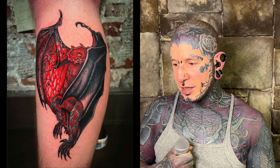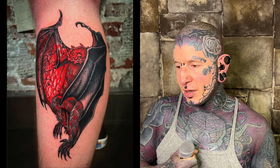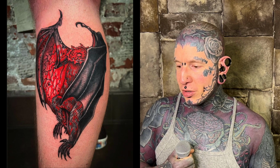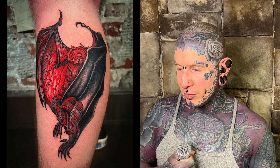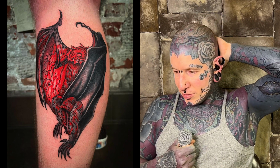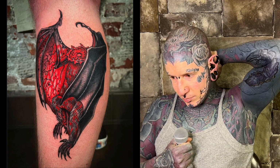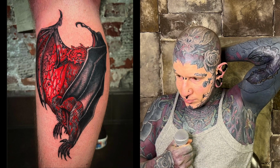Like, I like this idea. I like the execution of it. I like this more than the other one, but it doesn't have as much contrast as the other one. So I'm wondering. He said these were done by 2 different artists, I think. I mean, overall, you've picked 2 really decent artists. Yeah. These are really decent tattoos.